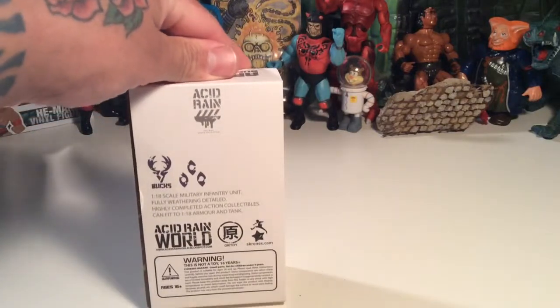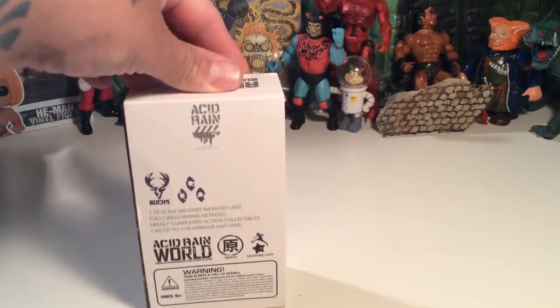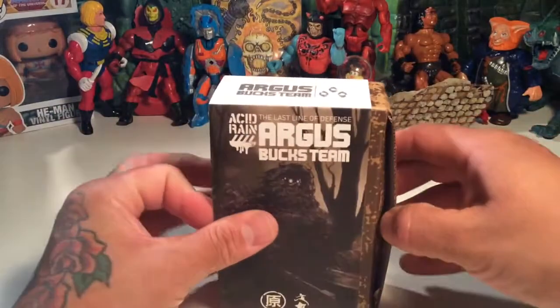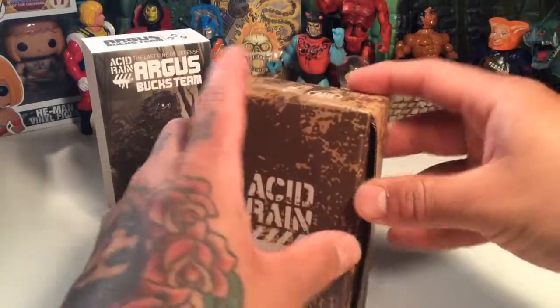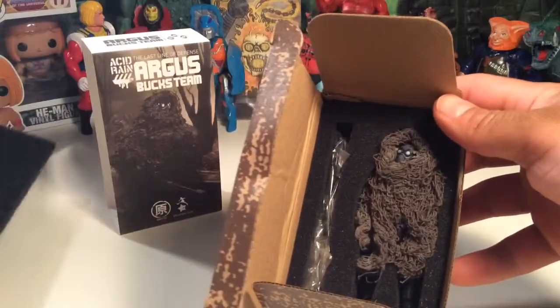Look at the packaging. Info on the figure itself, and yeah, I do want to get a vehicle for one of these guys. I really do, because the vehicles are sick, but they're super expensive. They're super duper expensive. And just the box. Nice foam. I love the way they package these figures.